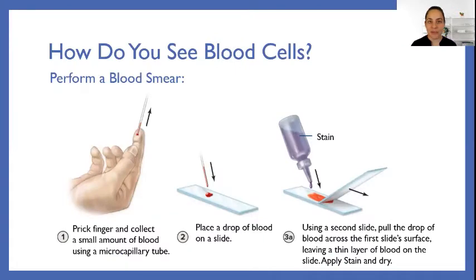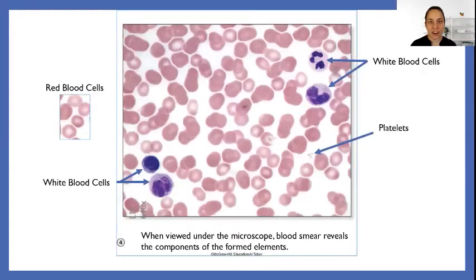To do that, we have to perform a blood smear. First, you'll take a small sample of someone's blood, pour a drop of it on a slide, spread it out, apply a stain, and allow it to dry. Once dry, you look at it under the microscope.